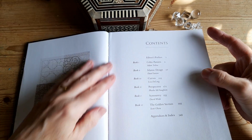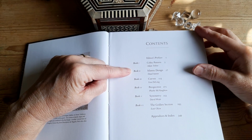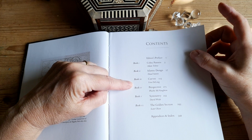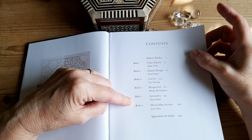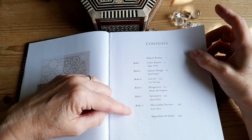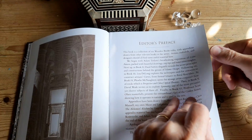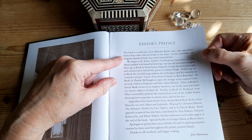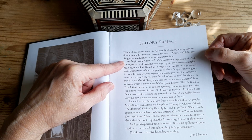Now this book is, well actually it's a few books combined into one. Book 1 is Celtic Pattern by Adam Tetlow. Book 2 is Islamic Design. Book 3 is Curves. Book 4 is Perspective. Book 5 is Symmetry. And Book 6 is the Golden Section. And as it says in what the editor says here, this book is a collection of 6 wooden books titles with appendices drawn from other relevant books in the series. Artists, craftsfolk and designers should all find some useful material here. And he's not wrong.